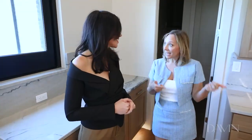Well, this space was just incredible, and I am excited to go check out the second kitchen. Yes, there is a second kitchen.